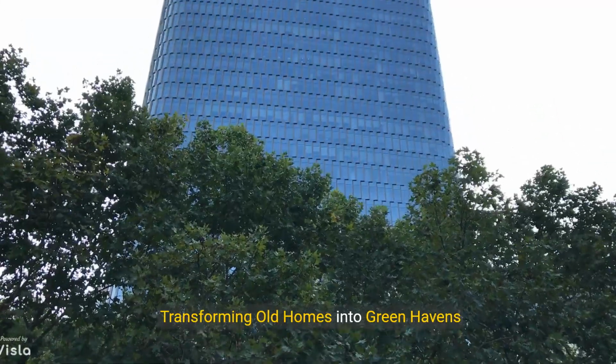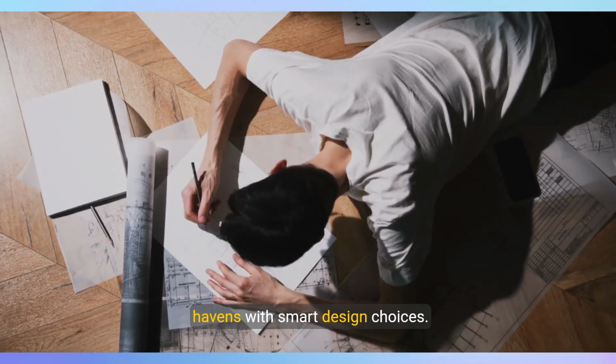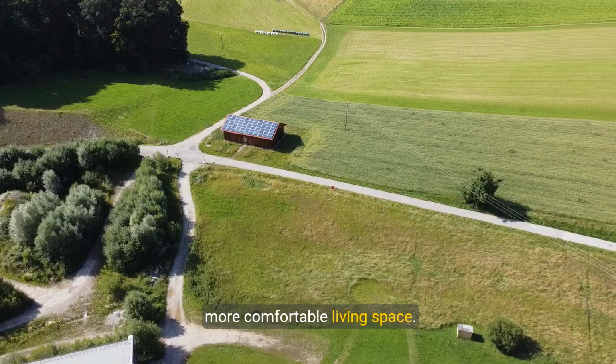Transforming old homes into green havens. Old homes can be transformed into eco-friendly havens with smart design choices. This video explores sustainable renovation techniques and design ideas to create a greener, more comfortable living space.